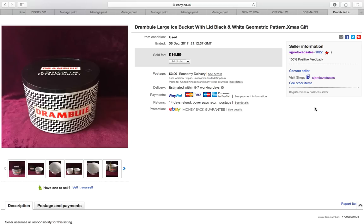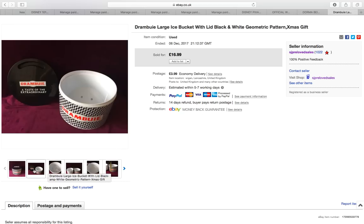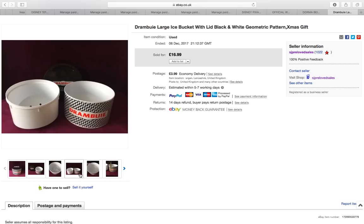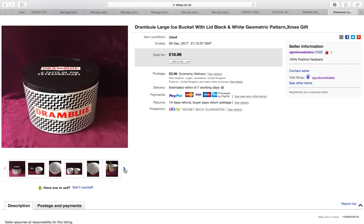So next is this Dram Brewery, if I can say it correctly, ice bucket that I picked up when I was working in the pharmacy, and I used to go to the charity shops on my dinner time, and this was in there. And again, it's quirky, and I love quirky. Anything quirky I will pick up. I paid £2 for that. It didn't look like it had been used, to be honest with you.